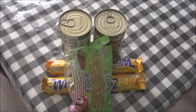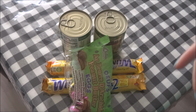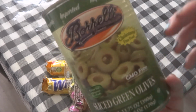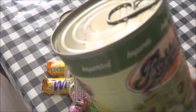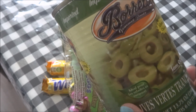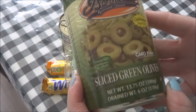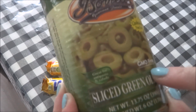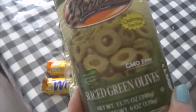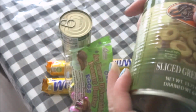These next items were not really on my list. I happened to be a little hungry when I went into the Dollar Tree, so of course I'm always looking for something. These I normally tend to pick up at the grocery store, but because I saw they had them and it was a new product, they are $2. Sometimes I can get them cheaper if you pick up 3 for a certain price. But these are Bertolli sliced green olives, cholesterol free, GMO free, great for antipasto and salads. So I thought I would give them a try, and I love green olives. So that was a nice find to bring home.